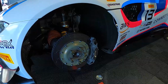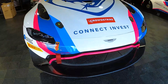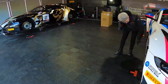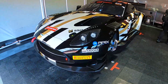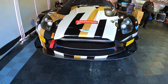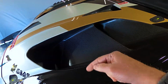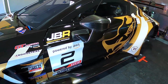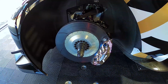Yeah, look at these carbon brakes. Beautiful cars. Black and gold over here. This one must be more, it's got the giant hood scoops on it. Look at the size of that front end. Look at the intakes here on the side. Carbon mirrors. And massive carbon brakes. Look at those things.